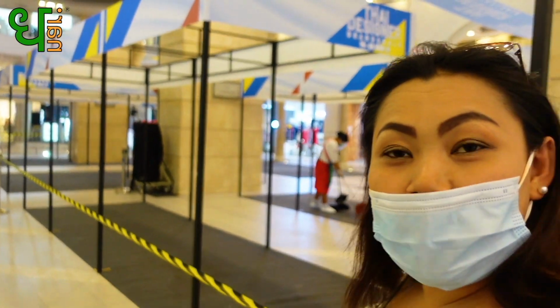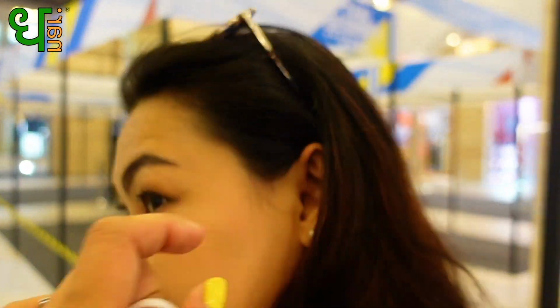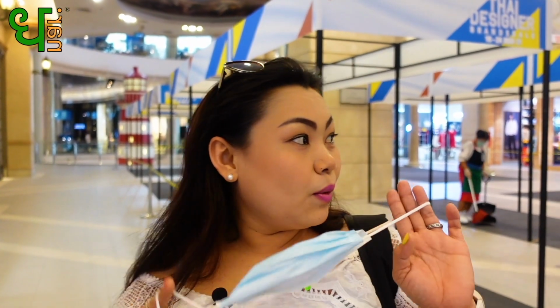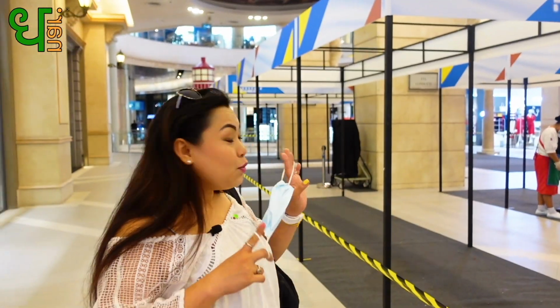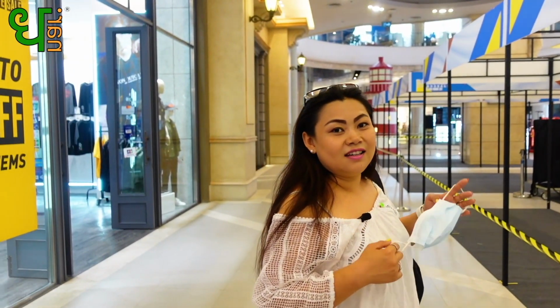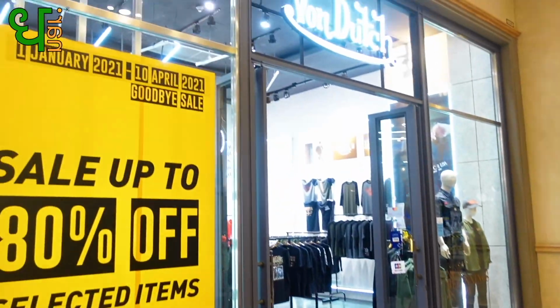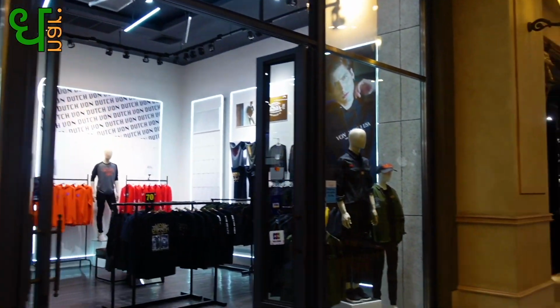Tell me one thing, which brands you saw on this floor that you already know about? On this floor, as I can see, we saw Mango, Kipling, Wien, Guess, Levi's, and Lacoste, right? And One Dutch. Yeah, this one, One Dutch. Okay.